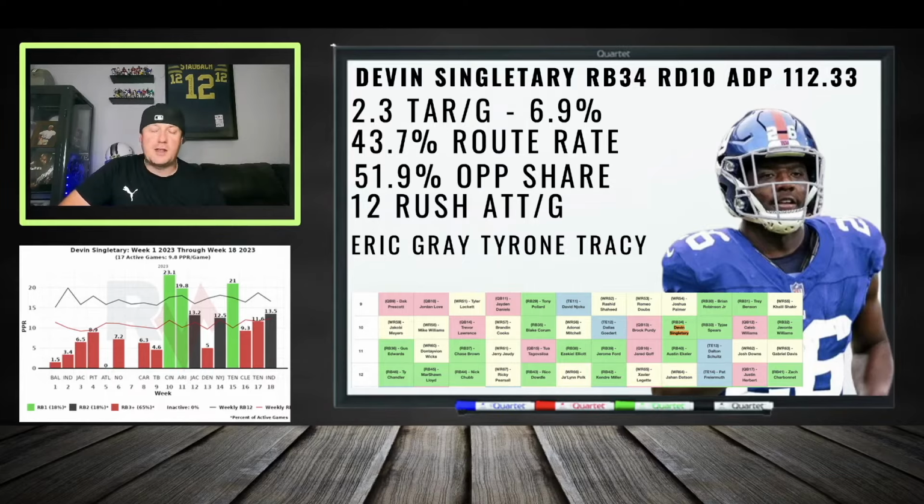We want some stability in the double-digit rounds. If you got 2 okay running backs, you want 0 RB, and you want a little bit more stability, and then you're going to start drafting upside. Devin Singletary might be a guy you're looking at, but he can give you some upside. He showed it last year with the Texans. The Giants are not the Texans.